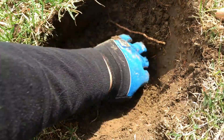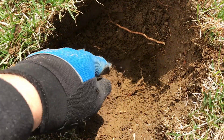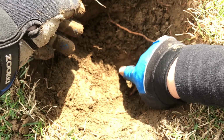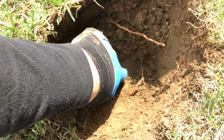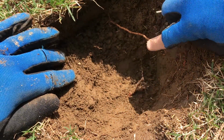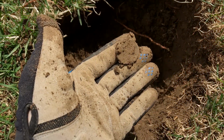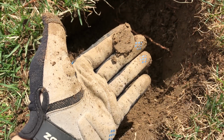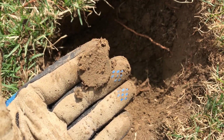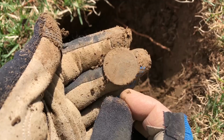It's not laying flat, because when I pulled the dirt off of it, they usually pop out of the hole on me. But whatever this is, it's laying on a slant angle. You may be able to see. Man, look at that. What do you think that is? It looks about the size of a large cent. It could be a half. That's pretty awesome.